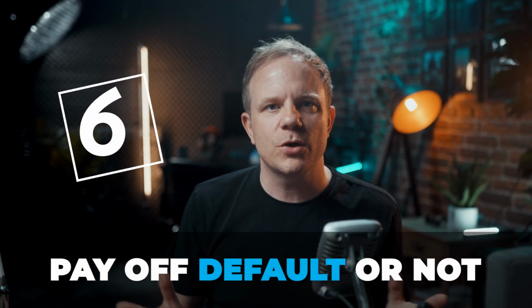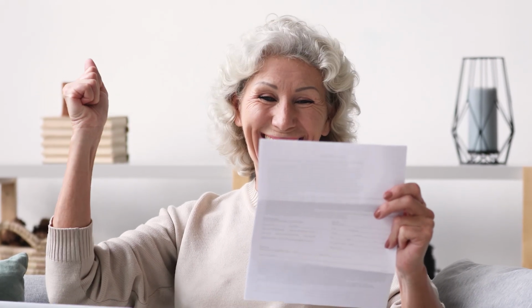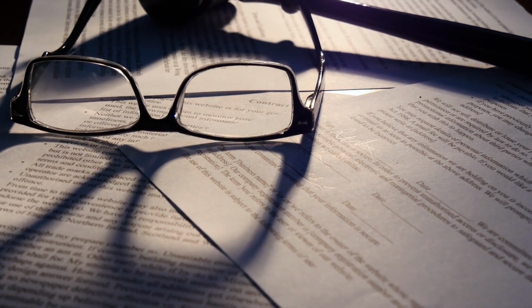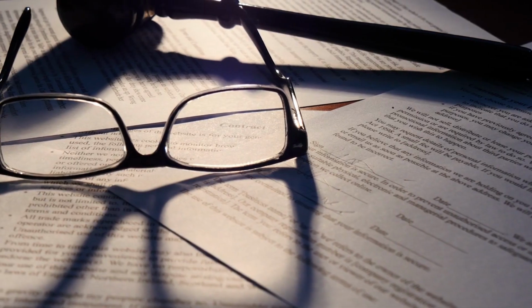Tip number 6, a question I am often asked is, shall I pay off this default or not? There are advantages and disadvantages. Advantages include that it will show as satisfied on your credit file, which some mortgage lenders stipulate it must be. A disadvantage would be that you could have had that money towards your deposit. Some mortgage lenders don't require the default or county court judgment to be satisfied if it's 2 or 3 years old. However, bear in mind that if you never satisfy a debt and it's with a high street mortgage lender, that could affect your relationship with them in the future if you want to get a mortgage from them.